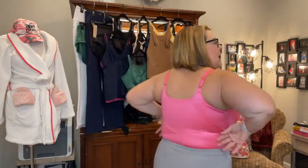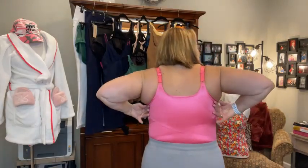I'm going to show you one up close and personal. I am in a size 40. My anchor is about a 37. My bust is a 43. And I'm wearing a size 40, and I'm all tucked in.